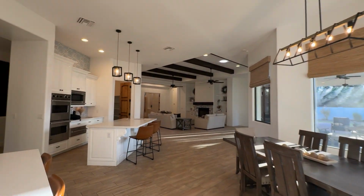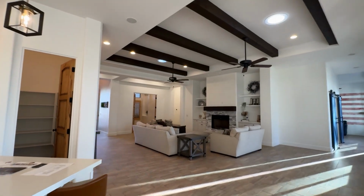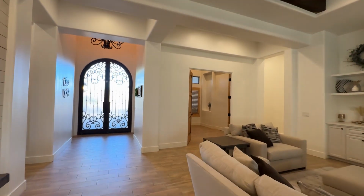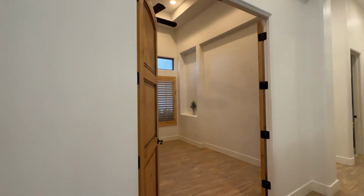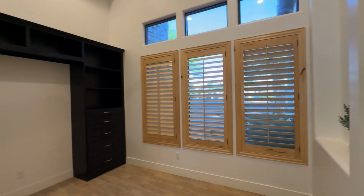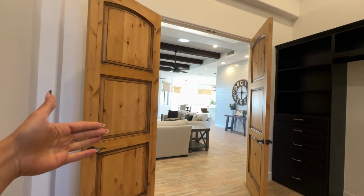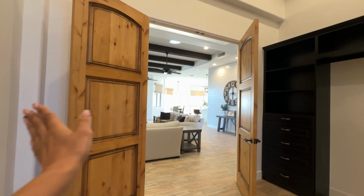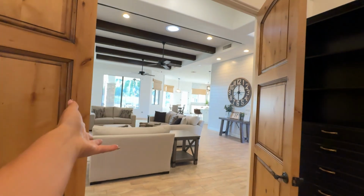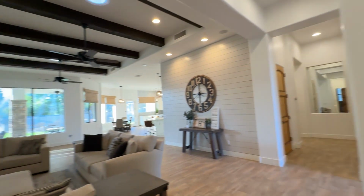So let's see, where should we go first? Let's go this way. I'll show you guys the office space that they have. Very nice. And I love all the shutters that they have, very nicely done. So this is the office space. You can switch these out to have open French doors, like glass doors, if you want to see inside, but as well, very sturdy.